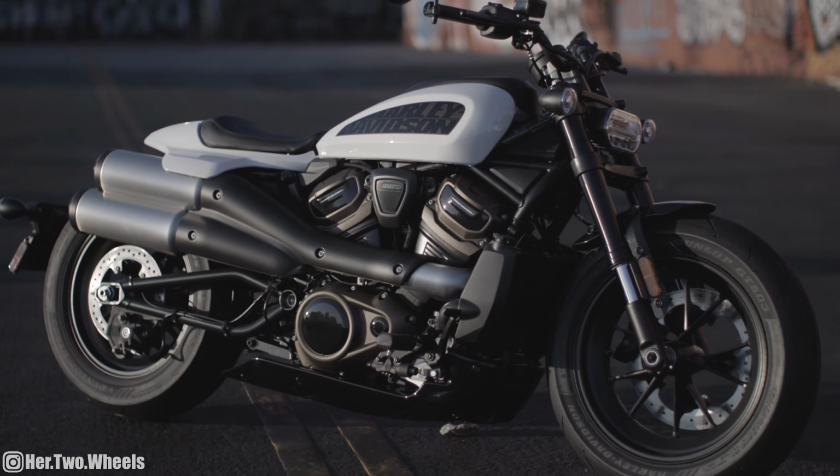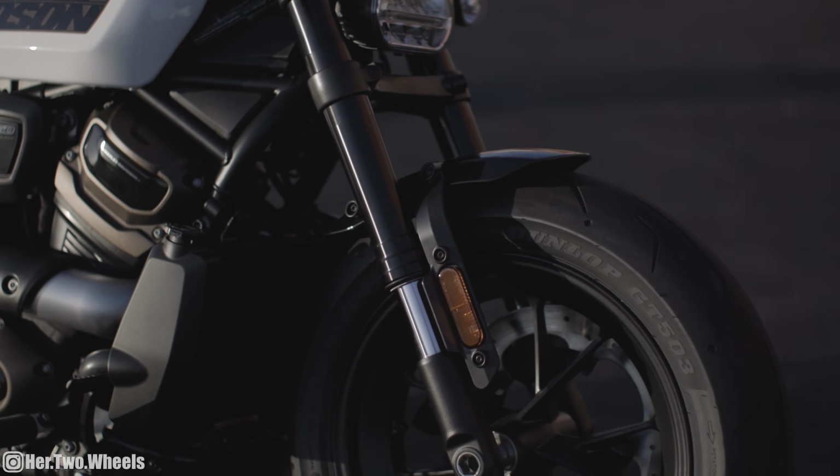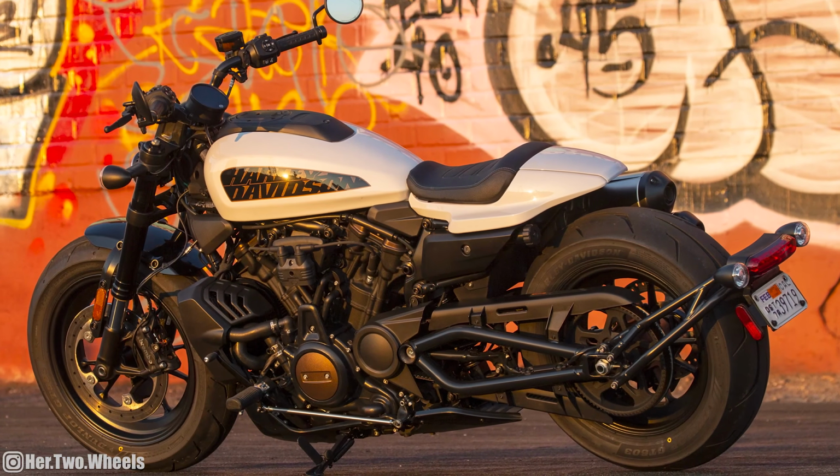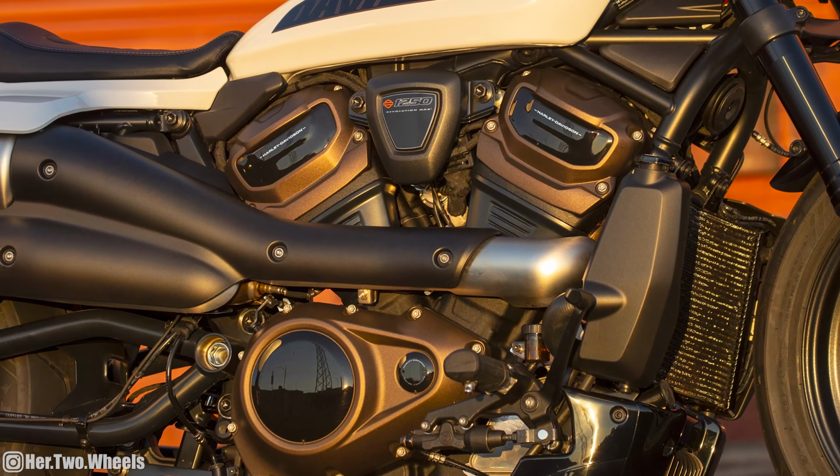Things I love about this bike. I love the look of it. Honestly, when you see it in person, it's amazing. It's so beautiful. The details are stunning. I love the look of this bike. It's so crazy to say that because when I first saw the photos, I was kind of like, oh, it's cool looking. Yeah. Would I buy it? Probably not. But when you see it in person and you see the way the sun hits it and the way everything is just fit together like a perfect puzzle, I was smitten with the bike in person.